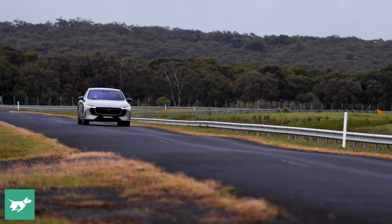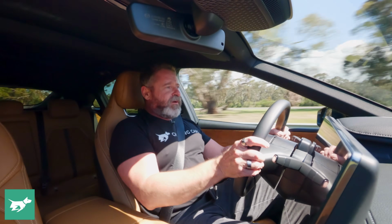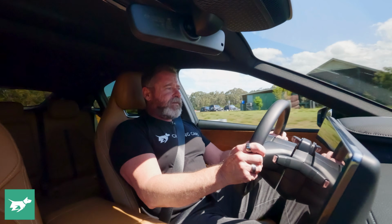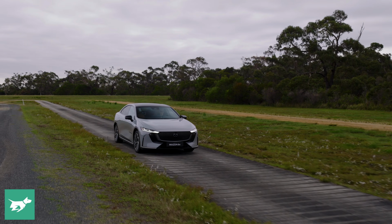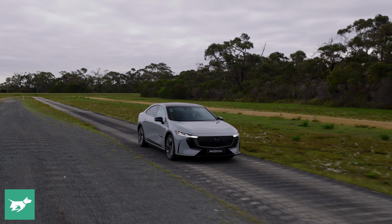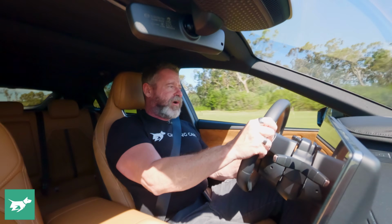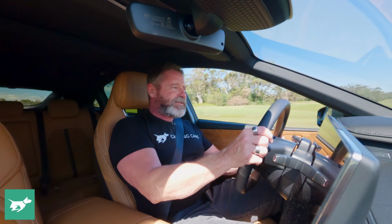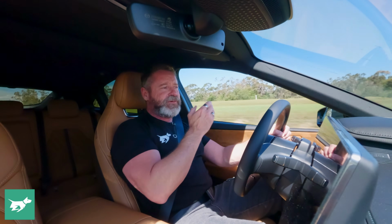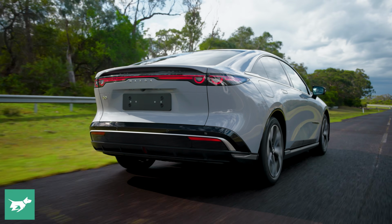These are the famous yumps at the proving ground here, sort of comfortably going over those. We've got a bit of reverberation up here, and let's see how it goes over the vibration. The body feels tight. There isn't really any drumming. The only refinement thing going on here is that I can hear a little bit of wind from the frameless driver's window here, because it is an extremely windy day and it gets very windy at Lang Lang. So we do have that. As for the rest of it though, it's probably better to drive than I thought it was going to be.